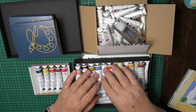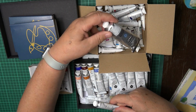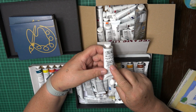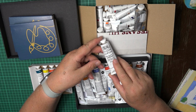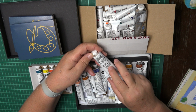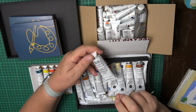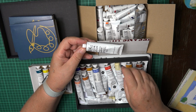Maybe the only color is the white. In my opinion, the white from the Winsor & Newton is brutally fantastic. For very thin lines, the consistency and the granularity of the paint is really very fine and precious. So when you want to paint very thin white lines, it's easier with this Winsor & Newton.